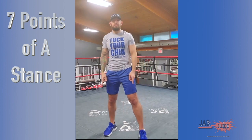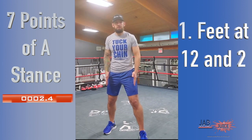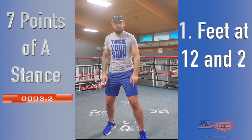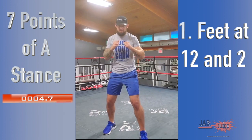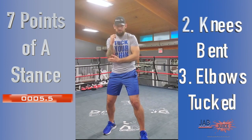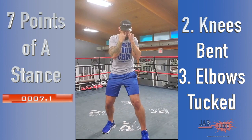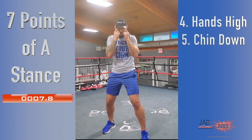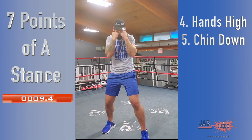First and most important is my foot placement. So I want to have my feet at 12 and 2, roughly shoulder width apart, and my weight is more on the ball of my foot here. I want to make sure that my knees are slightly flexed, so I don't want to have my legs straight. My knees are bent, my elbows are tucked in to protect my ribs, and my hands are up to protect my cheekbones here, and my jawline, making sure that I still can see my opponent. Tuck my chin low, keep my eyes looking forward, okay?